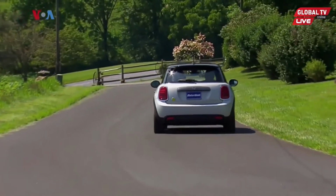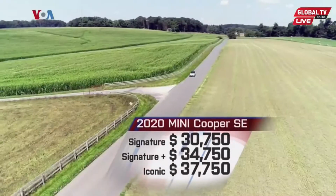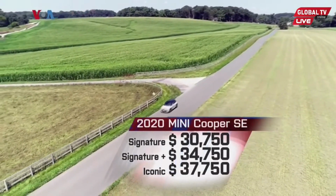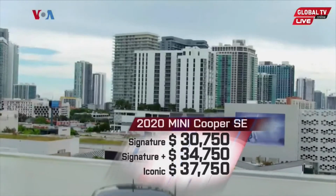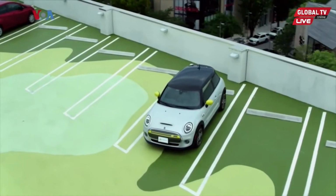With 3 trim levels, the Mini SE starting price is just $30,750, minus whatever government incentives you can get from there. Mini says that makes it the most affordable premium EV you can buy, and we agree.